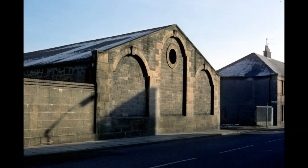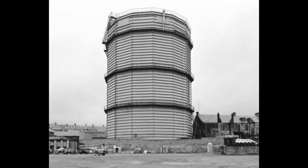Change of theme again. We've now reached Gas Wynd. The significance of this is that there was a large gasworks located in this area, and that was first established in 1834. Gas became, of course, very, very important in towns in the 19th century, and everyone will have heard of gas street lighting.